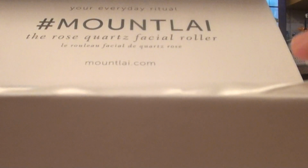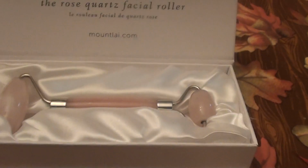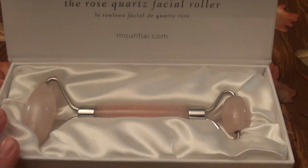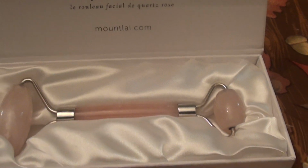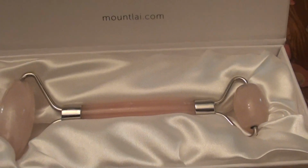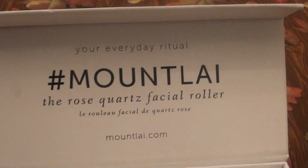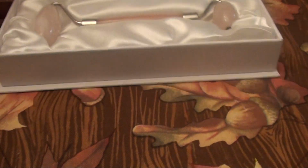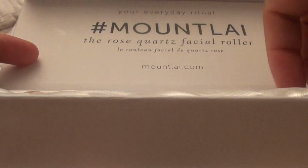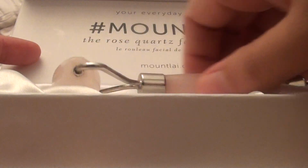Okay, so time to pull it out of the box and let's reveal what this looks like. I've been using it for a few months. It comes in a little fancy smancy box. It's so cute. It looks like it has a little rose quartz coffin there, if you will. Its own little casket, or so it seems. It's so funny. But anyhow, this is what it looks like. It does have nice packaging, though. And I always like to put it back in this little casket at the end of the day or night, after I use it.